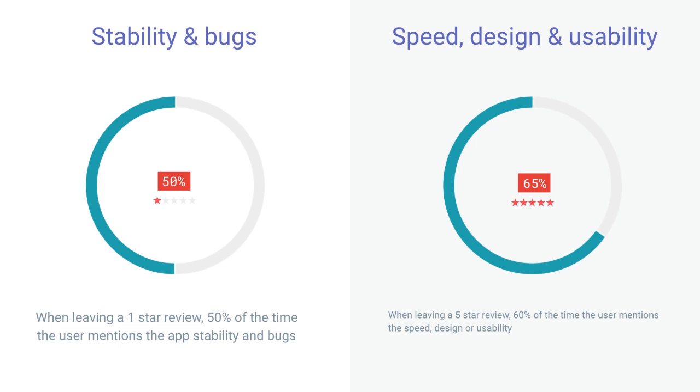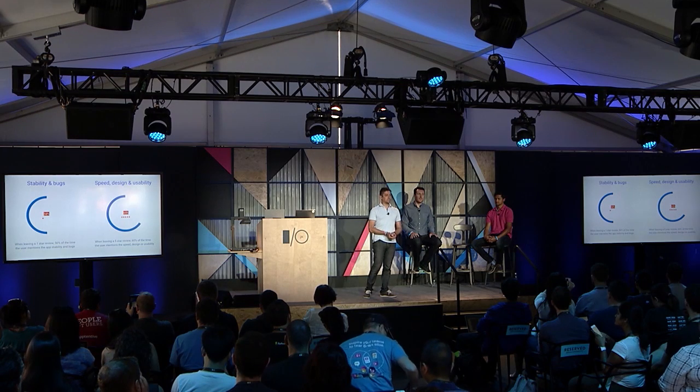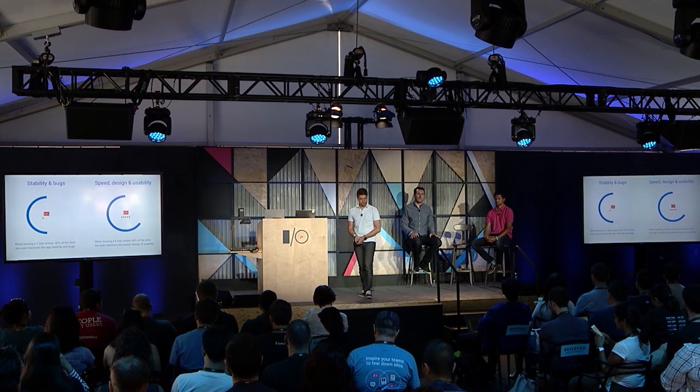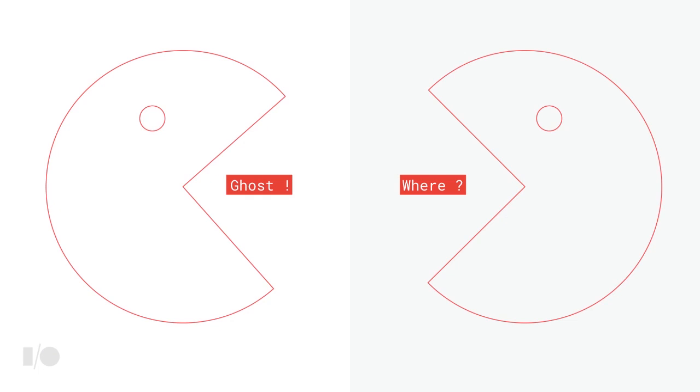You can go to the developer console and look at what the data looks like for your app. And we think that this is going to be a great way for you to understand maybe where you're letting your users down, and on the other side, where your app is really, really shining. And it will be a great way to improve your app rating. OK, so this is great. Now you understand where you should focus your attention, what your users are telling you.